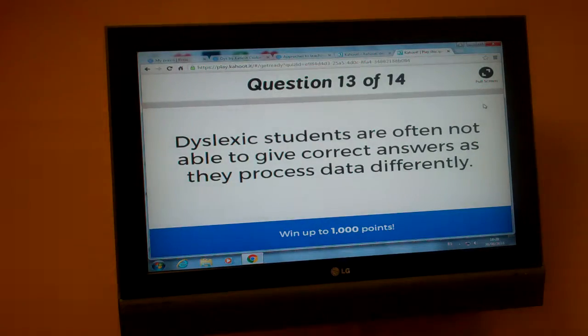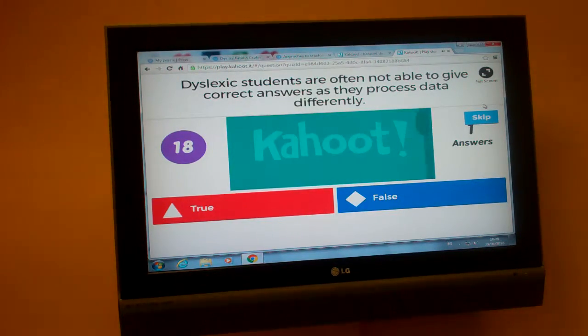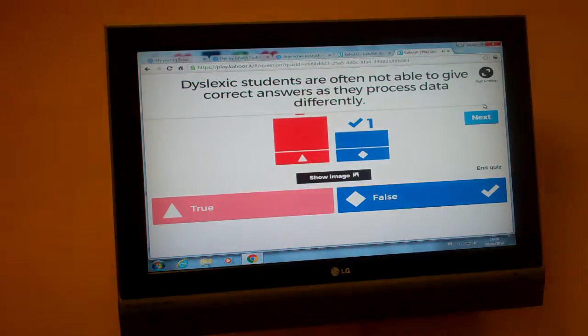So let's do the next one. What do you think about this one? They are not able to give correct answers. They process data differently. Okay, so this is false. We got that right. And the reason is that they are able to give the correct answers. What they need is time. They need time, and they need you to be patient and just wait.